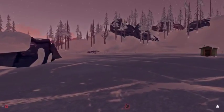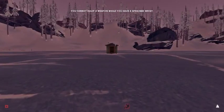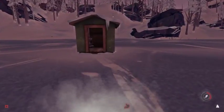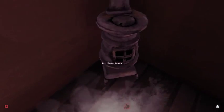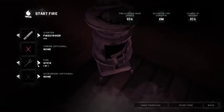He's hungry. And I can't equip a weapon when I've got a sprained wrist, so... And with the idea that there's very little food in there. Now there's a can of beans going out.